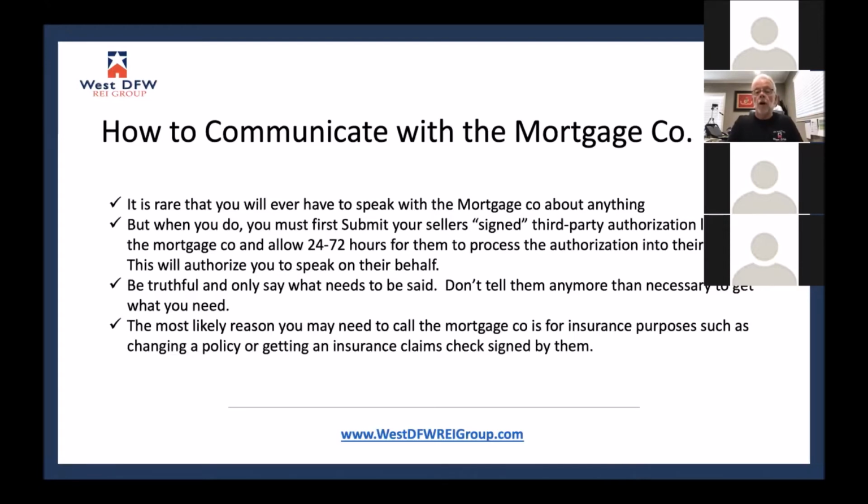If you have that power of attorney authorizing you to sign insurance claims checks, then you can go get that check signed.